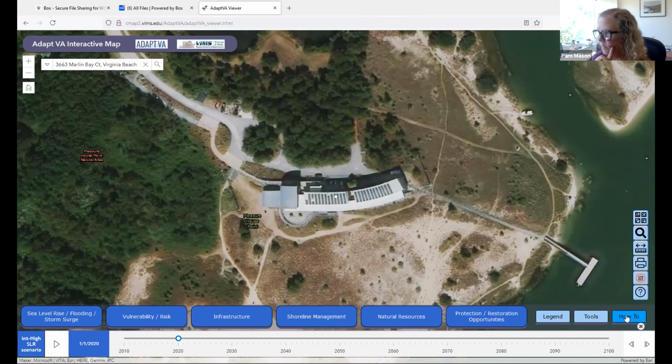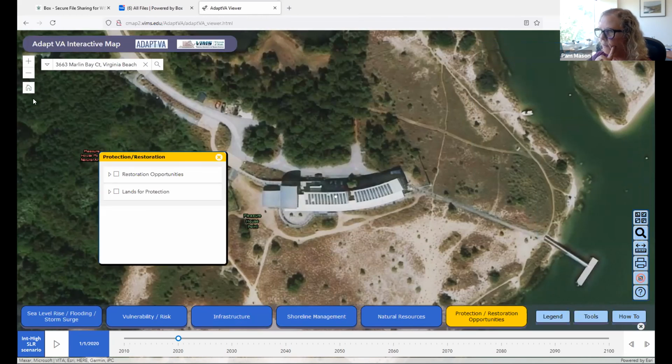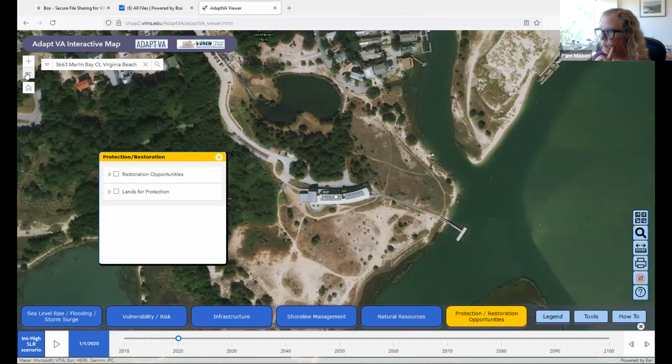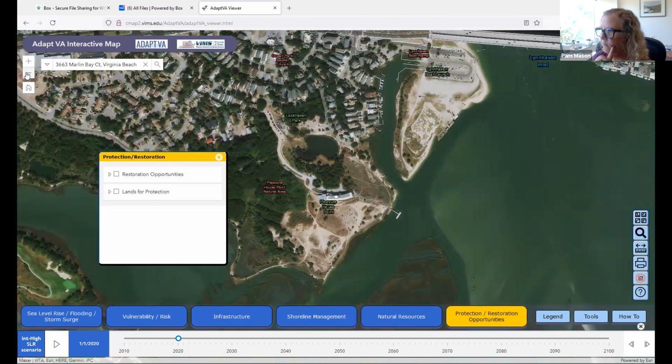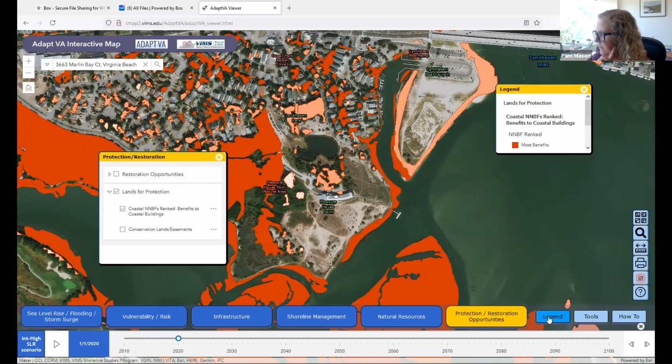That's our how-to bucket. So if you wanted to see, for instance, where the natural nature-based features are around the Brock Center, I'll zoom out once more. So you can see that we're in Virginia Beach in the Lynnhaven River. And if we turn on our lands for protection, turn on our coastal NNBFs, that's what it looks like. And as I pointed out before, here's our natural nature-based features. Here's the legend with the color ramp.